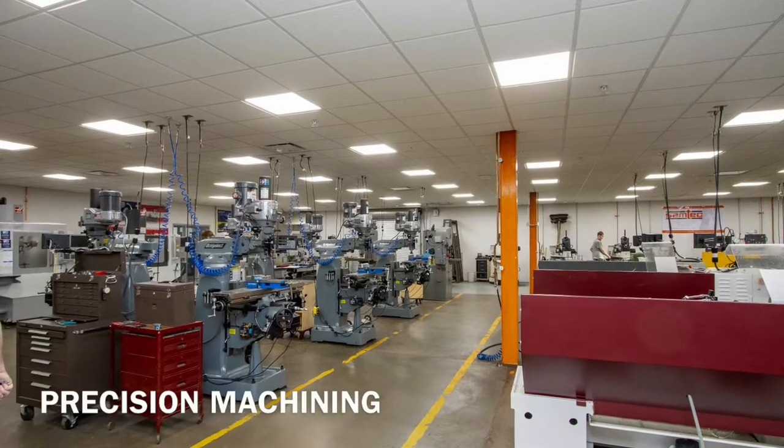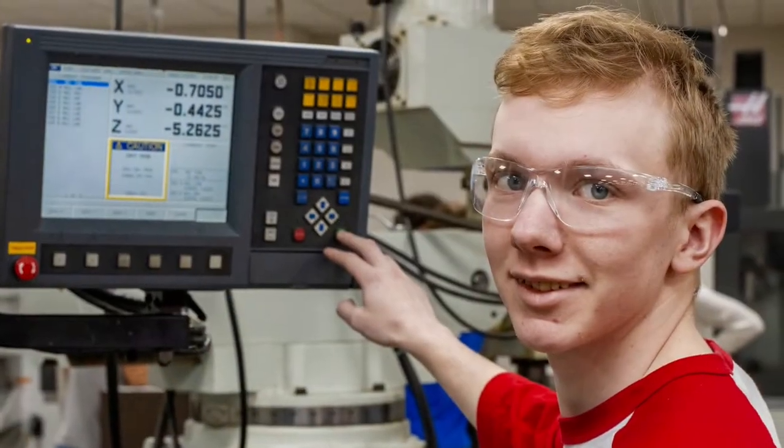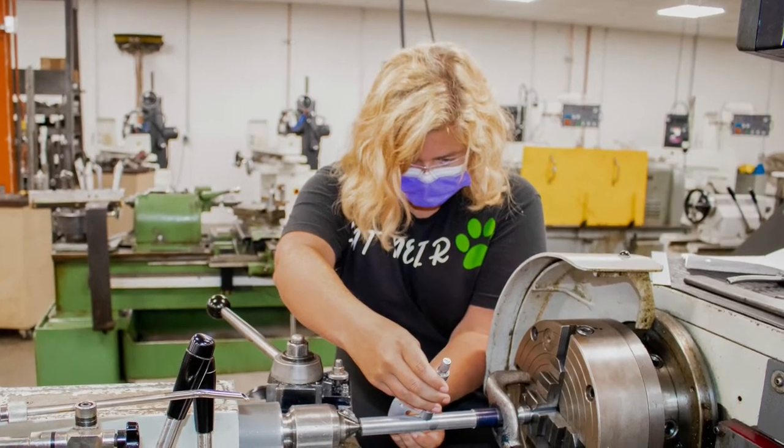Precision machine students learn to shape and form metal using the most current tool and die equipment available. You'll be trained on CNC machines, CAD/CAM, computers, robots, drill presses, saws, and much more.